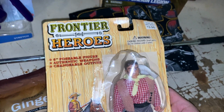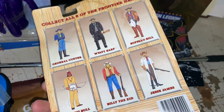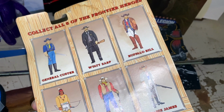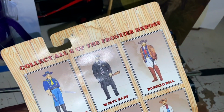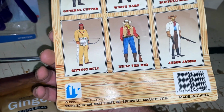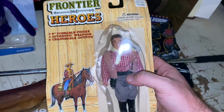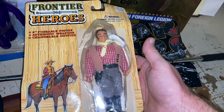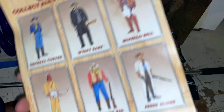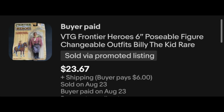Here we've got Frontier Heroes. I've got a set of these. I had, I think, all of them. Sold one, I think. I think we sold Wyatt Earp a while back. You know, obviously, you see we got a damaged package. There's pinholes. Somebody had these hanging on the wall. The package is not great. 1995. They were a Walmart thing. And I don't know, they're pretty rare. There are not that many of them out there. So I'm just letting them sit. Eventually, they'll sell. And this one did. We've got here, where is he? There he is. It's Billy the Kid. And Billy sold for $23.67 plus shipping.